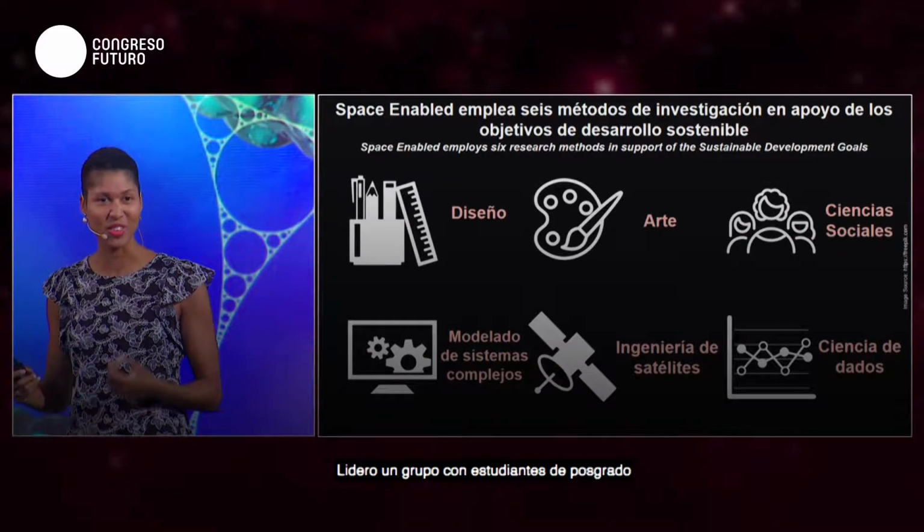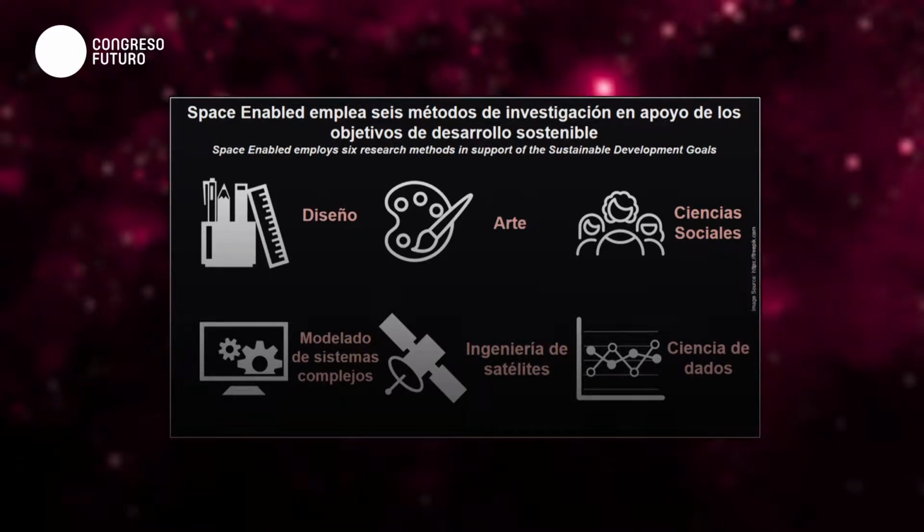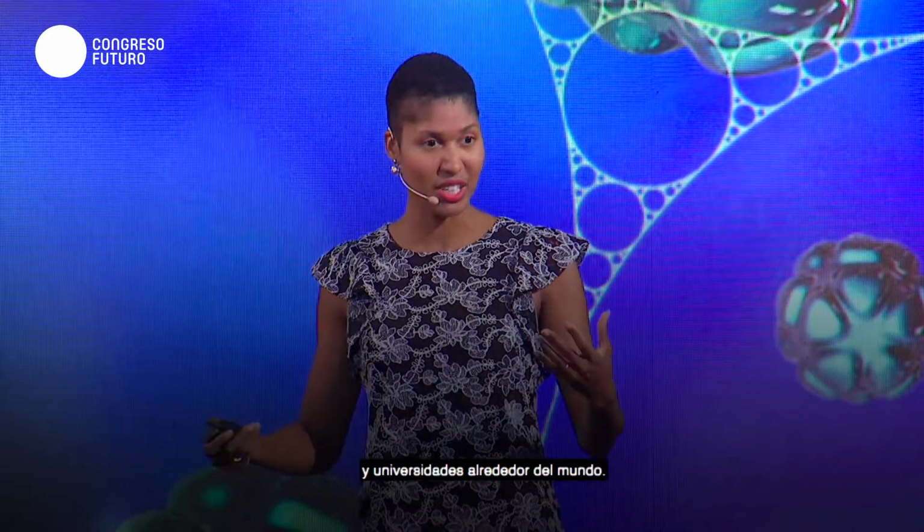I lead a group with graduate students who are doing master's or PhD, as well as research staff. And we come from these 6 fields: design and art, social science. We are thinking about the human needs. We are also engineers, and we study data science, and we build and operate satellites. With these tools, we can design systems and technologies that make life better for everyone, in partnership with leaders from governments and companies and universities around the world.